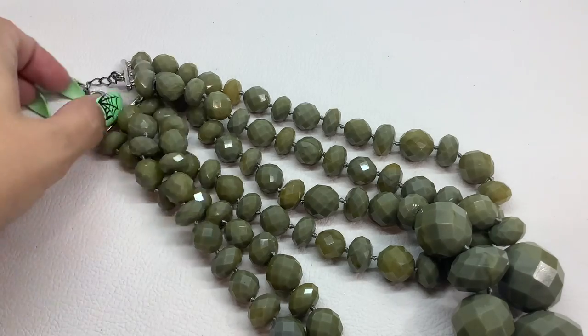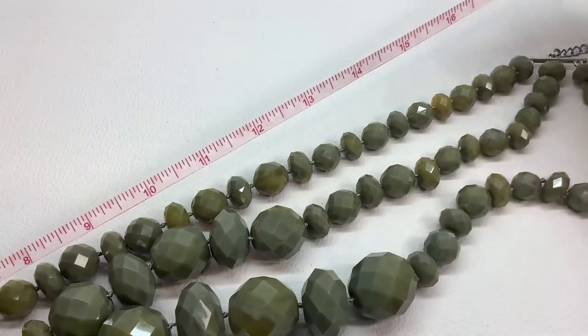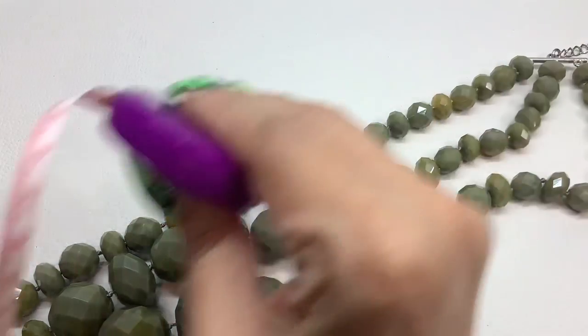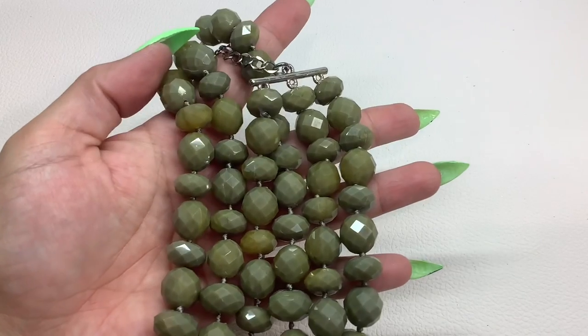Let me open it and give you a length. It can go from 19 to 21 inches total length. Gorgeous condition, Kate Spade. And I'm going to do $30. That's another honker I'm going to put to the side over here because it's going to take up way too much room on my little desk.